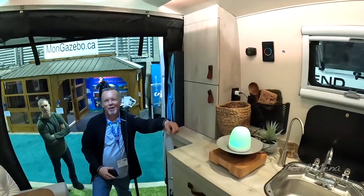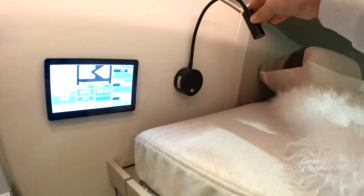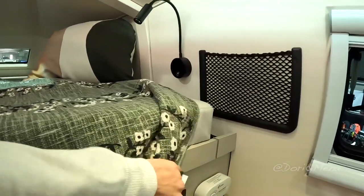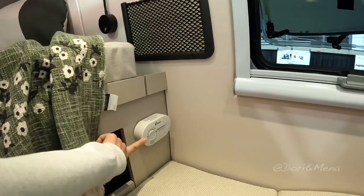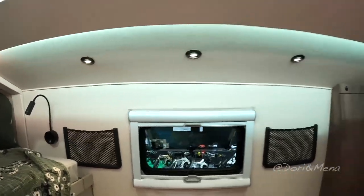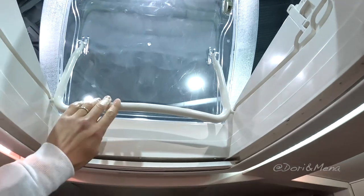No, absolutely not. So really well thought out, definitely. And I love these little reading lights. And there are charging ports for the phone as well. This is a CO2 detector. And we have some more nets for storage here. And as you can see, there are lights everywhere in here and a beautiful, beautiful moonroof.